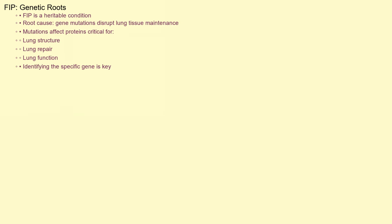The root cause of FIP lies in our genes. It's a heritable condition, meaning it's passed down through families. While specific gene mutations vary, they all share a common thread. They disrupt the delicate processes involved in maintaining healthy lung tissue. These mutations can affect the production of proteins critical for lung structure, repair, and function. Identifying the precise gene responsible in a particular family is key to understanding and potentially targeting the disease.